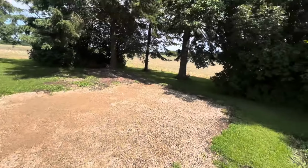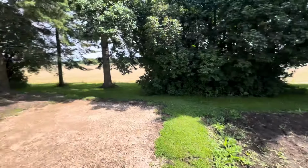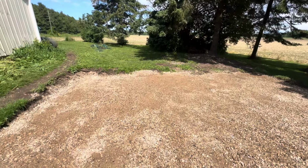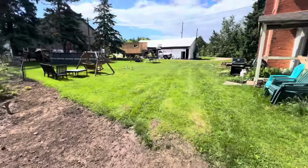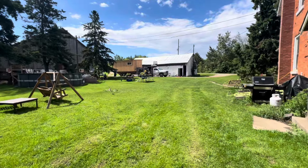But this is gonna sit here amongst all of this mature tree line right between us and what looks to be a cornfield, at least last year. And we're gonna drop this building right here. So stick with me. Greg's over there, just about to drop the building off the back. And we'll get right back to you.